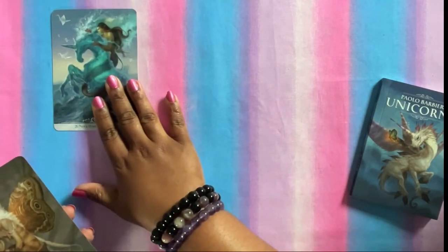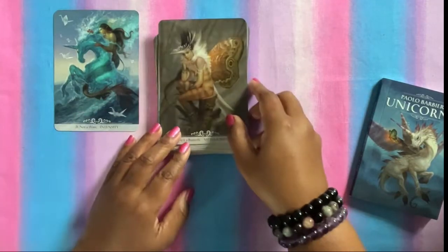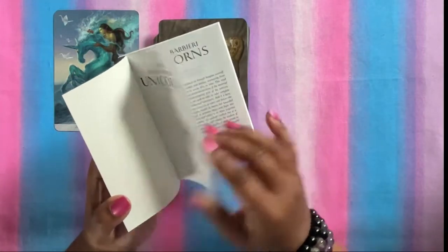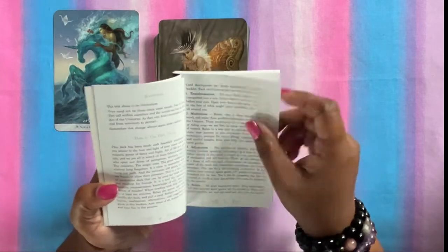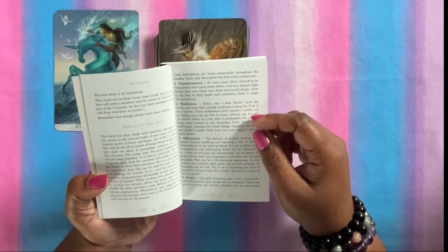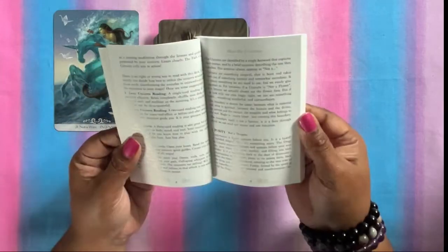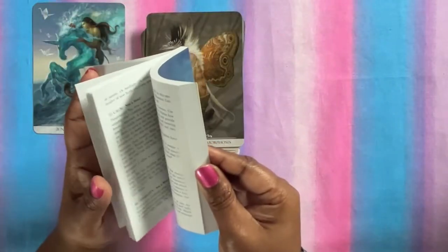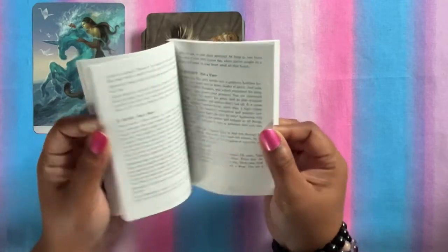This is the unicorns. The unicorns is another Paolo Barbieri and Rachel Paul baby. Another project by that team. And this one is similar to all of her books, where she gives you different parts in the guidebook. So you have a transformation section, which tells the story, a meditation section, an affirmation section, and an action section in the guidebook for each card. And I'll just hold some up so you can see if you'd like to read it for yourself. You get, let's see, this one, 33 pages in English.